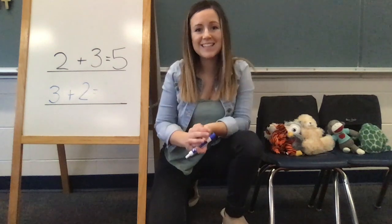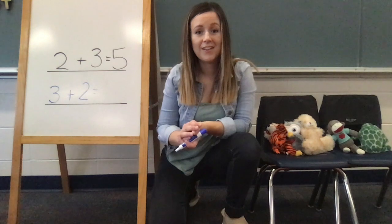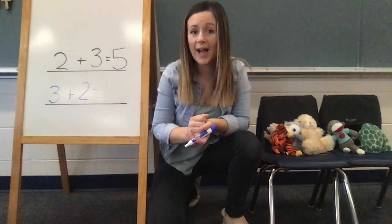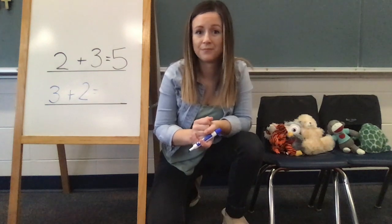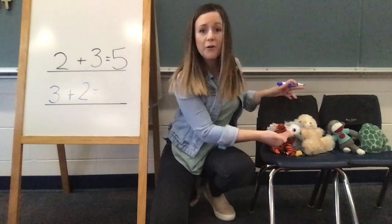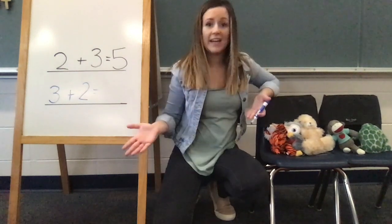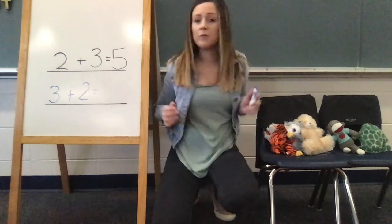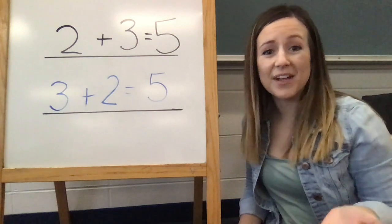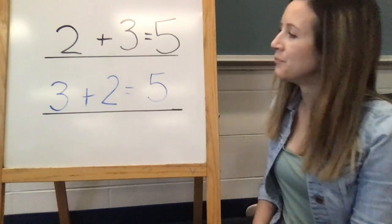Do you think I need to count the animals to figure out how many in all? You're right, I don't need to count them. Tell your learning buddy why I don't need to count them. You should have said, I know there's still 5 because it's the same animals. We didn't get any new animals and none of the animals left. There are 5. Now, let's take a closer look at the equations and see if we can find a pattern.